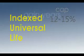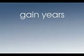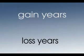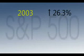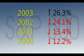Here's why. Realize that huge gain years almost always follow what? That's right, huge loss years. 2003, for instance, was great, 26.3% gain in the S&P 500. But it followed 3 consecutive years, 2000, 2001, and 2002, of negative returns, 12.2, 13.4, and 24.1% respectively, negative all 3 years. Let's run those numbers.